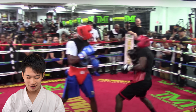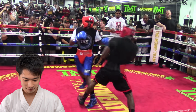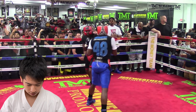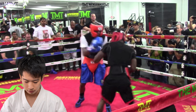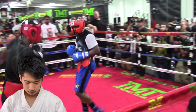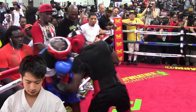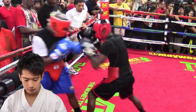Okay, so right after the first match, first sparring, he goes to the second one. Okay, now the opponent has longer reach, and he reacts more than the first one, and I think faster too, and lighter. Although this opponent looks like he's playing aggressively, he's pressuring, and he's aiming for the counters. I think he's that kind of type.